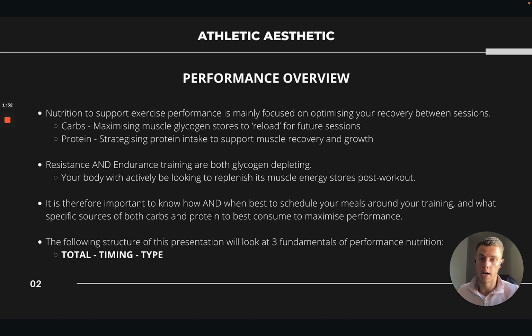Regarding carbohydrates, we're looking to maximize muscle glycogen stores to reload for future sessions. For those who are unsure, glycogen is what we store sugar as in our muscles to promote performance. And then protein as well, everyone knows this hopefully by now, but we want to strategically consume protein throughout the day to support general muscle recovery and growth.